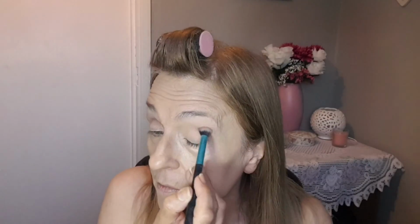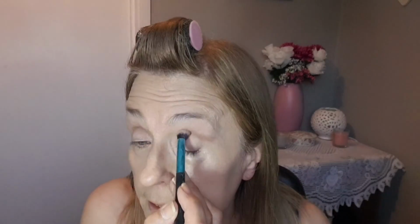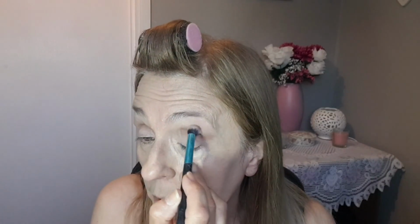But quite high. I love the consistency of these. They are such a lovely consistency, guys. Now, I think I found this particular one this year, but I have used a lot this year. And same on the other eye. They blend nicely, guys. They're well worth the money. They're so reasonably priced, and they are just so worth the money.